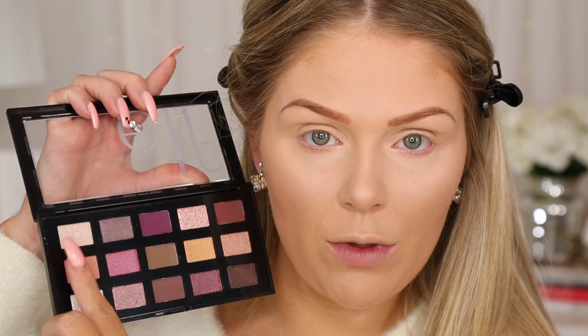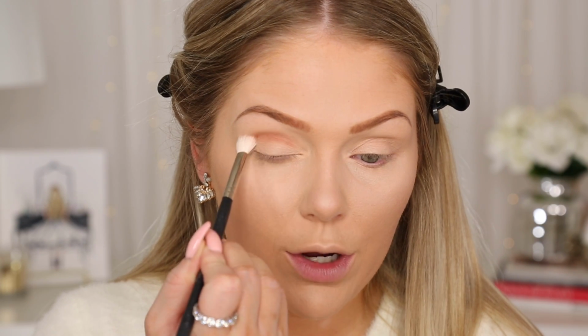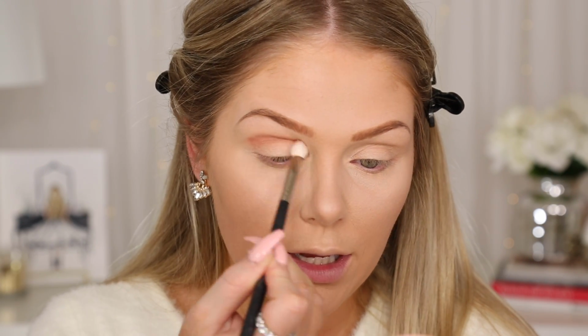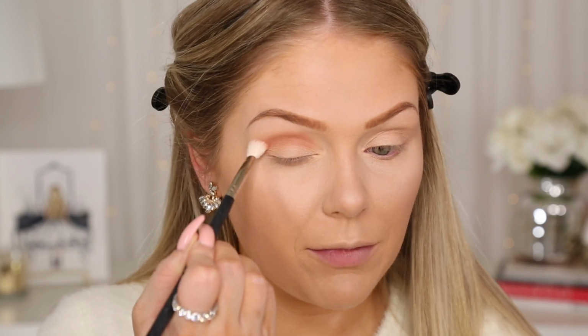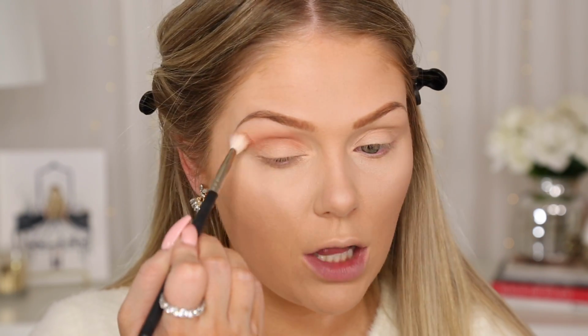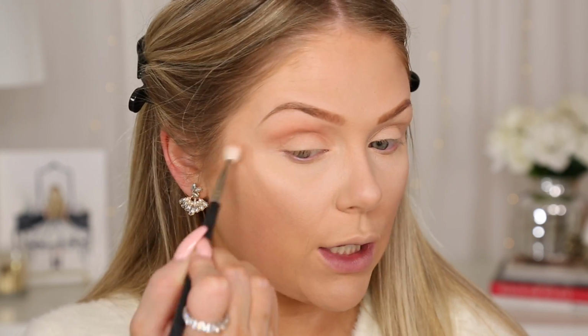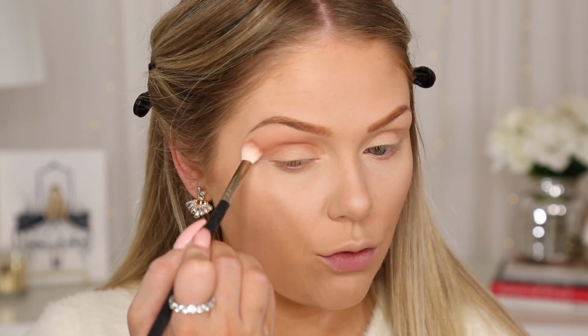So I'm first gonna jump in with this little neutral shade right here, and we're just gonna pop that into the crease. I think we're gonna do a purpley eye today because there's a lot of purples in this palette. So I thought something like that would be pretty. They did come out with 3 of these hot chocolate palettes. This one was my personal favorite, which is why I'm using this one today. I believe they came out with 3 in total. So far, pigment is looking good.